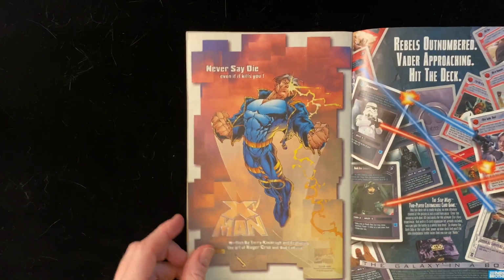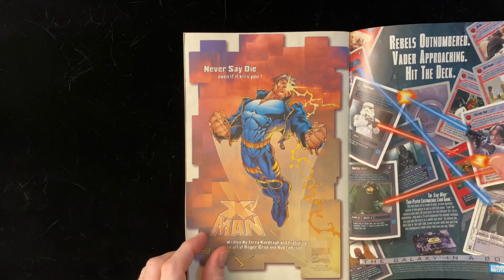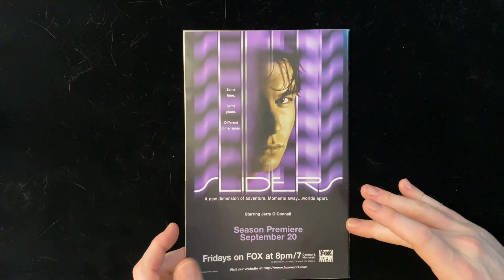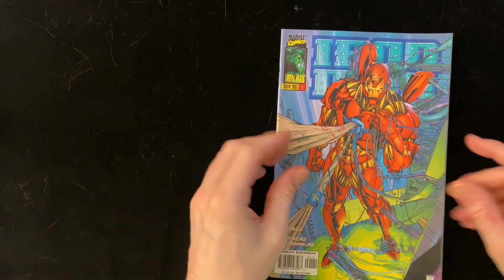Although I say that, and I flipped to X-Men, which was a book that I bought way longer than I needed to. Oh, Sliders. There you go. There's a show for you. Yeah, but this was $2.95 at the time. So.